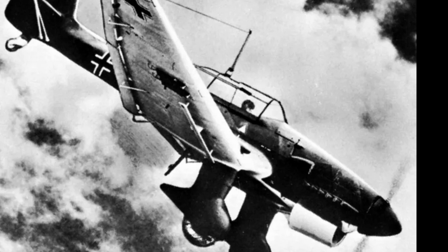Decline and legacy. As the war progressed, the Stuka's vulnerability to enemy fighters became increasingly apparent. Its relatively slow speed and limited maneuverability made it an easy target for Allied aircraft. However, it maintained a presence on the Eastern Front until the end of the war and was occasionally used in other theaters. The Ju-87 Stuka's legacy extends beyond its combat performance.